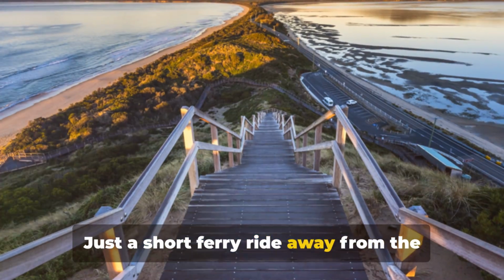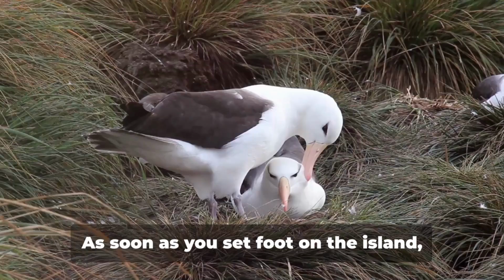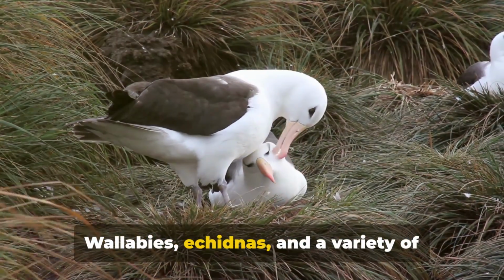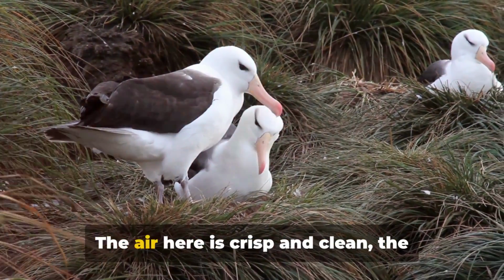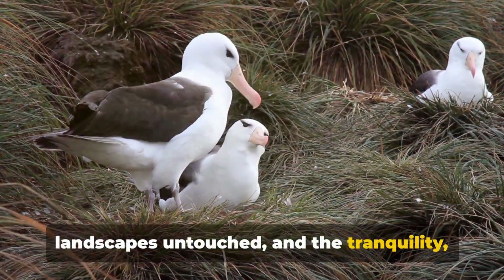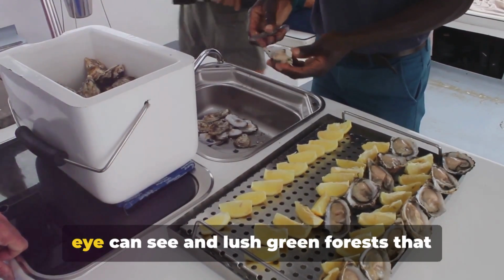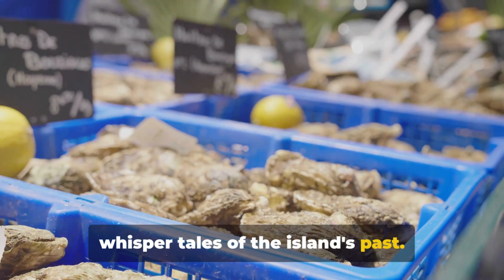Just a short ferry ride away from the waterfront is Bruny Island, a haven of natural beauty. As soon as you set foot on the island, you are greeted by a symphony of wildlife. Wallabies, echidnas, and a variety of bird species call this island home. The air here is crisp and clean, the landscapes untouched, and the tranquility simply mesmerizing. As you explore, you'll discover white sandy beaches that stretch as far as the eye can see, and lush green forests that whisper tales of the island's past.